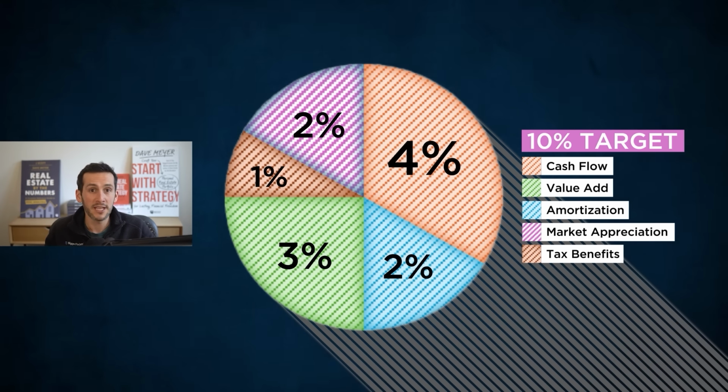It has 4% cash flow, and for some people that might be too low. For me, I'm comfortable with 4% cash flow if it's in a really good neighborhood and there's good upside for appreciation. And so I'd say 4% cash flow plus 2% amortization, 3% value add, 1% tax benefits, and 2% from market appreciation. Well, when you look at that, we're looking at a 12% return. So that would pass the test of the 10% target, and it would have a little bit of cushion of an additional 2%.